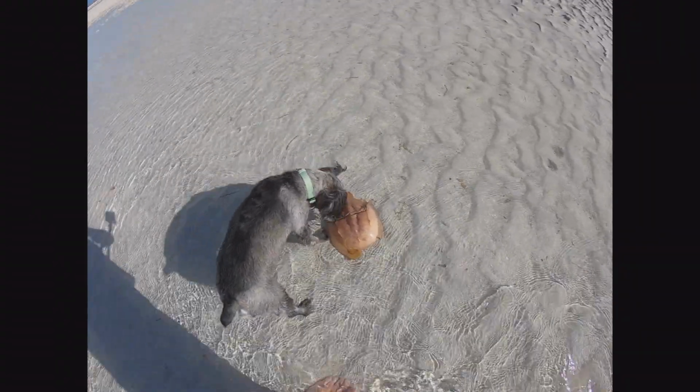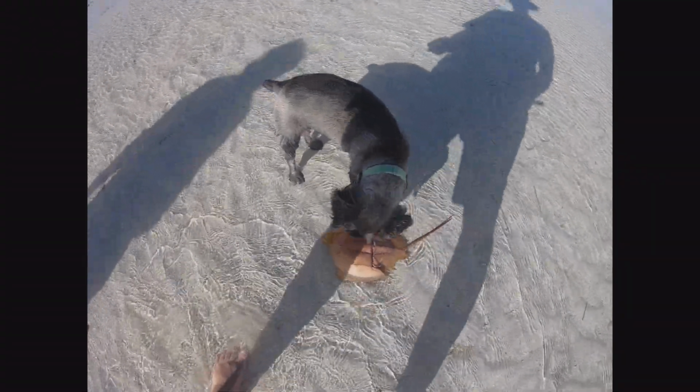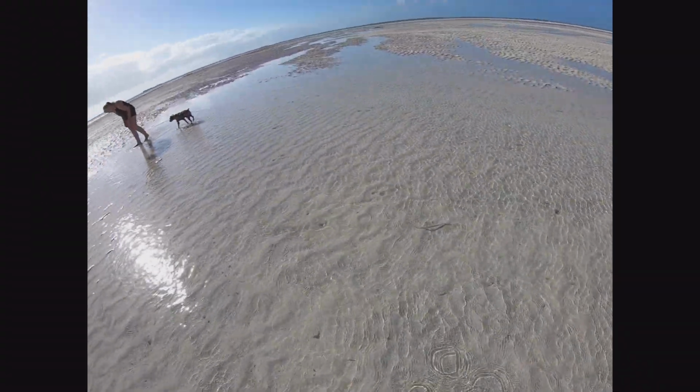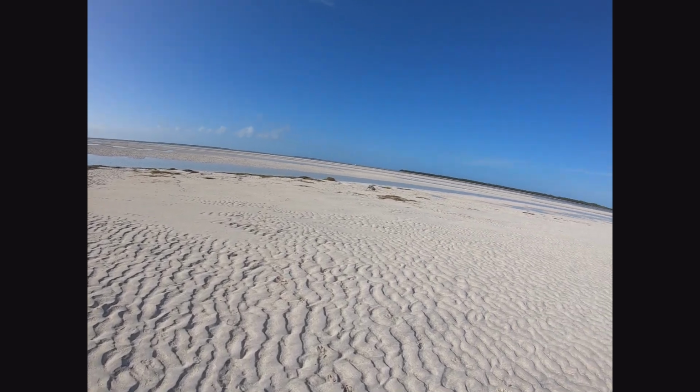Horseshoe crab keeper. It moves so I can photo it. It's a shell. There's a lot of sand out here today.